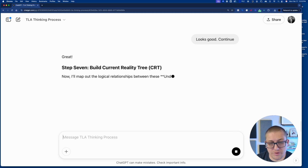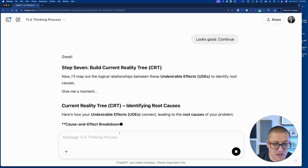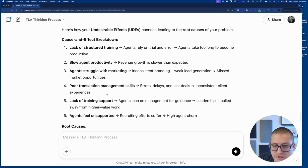And we start to go through, and now we're building what's called a current reality tree, which starts to identify the root causes of these challenges. I'm going to let it go ahead and create that again, and we'll come right back. So the current reality tree essentially goes through a process of if-then statements, right? So for example, we have a lack of structured training. So that means if we have a lack of structured training, then agents rely on trial and error. And if agents rely on trial and error, then agents take too long to become productive. And if agents take too long to become productive, their revenue growth is slower than expected.